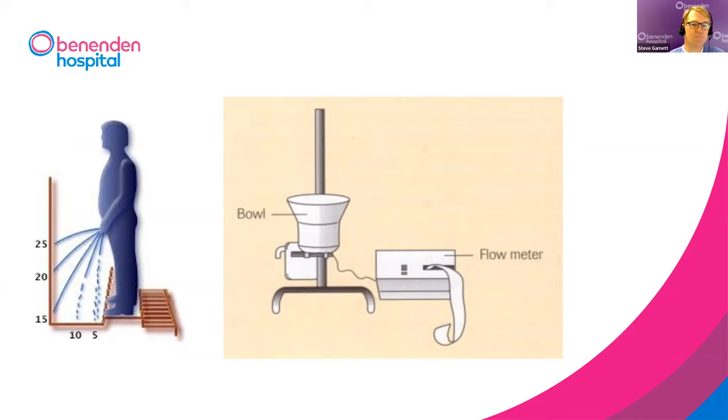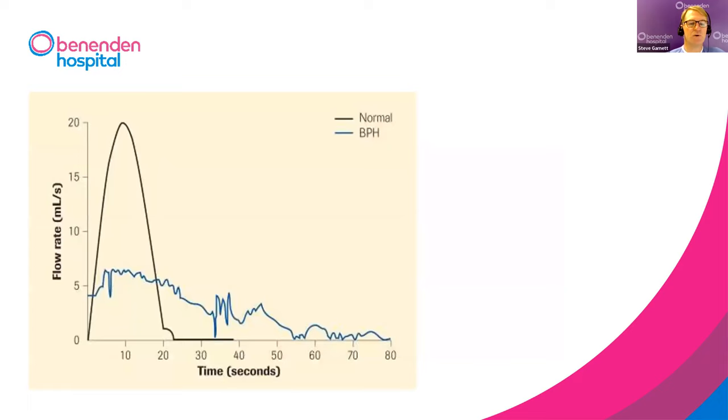So one of the first things that you'll have done if you come to see a urologist to talk about your urinary symptoms is something called a flow test. That is a more scientific way of trying to judge what your flow is actually like. You'll come along to clinic and we'll ask you to pee into a bowl like here on the right, which is connected to something called a flow meter or a flow machine. That will give us a graphic representation of your flow, and it will look like this.